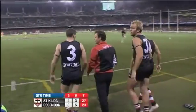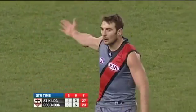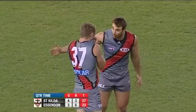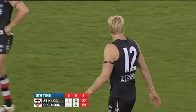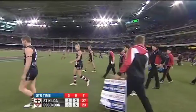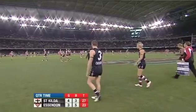Interesting quarter of football. Very, very interesting. A 4-goal to 3-quarter it is. Jobe Watson with a little bit of coaching for Kyle Remus. Fascinating game of football. Stay with us here because I feel that we've got a big game brewing here now. St Kilda and the Bombers. 4-point lead with the Saints.